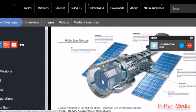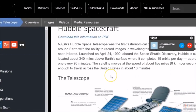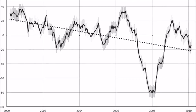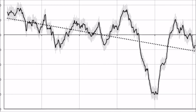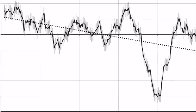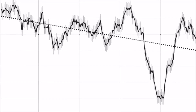That's just rotating the vehicle. That is not changing altitude. That is not changing trajectory. That is not changing orbit. Okay. That is just changing its orientation. So you're saying that Hubble actually stays at the same altitude through every orbit, and it doesn't decay in altitude. It doesn't lose altitude. It loses altitude because of atmospheric drag.